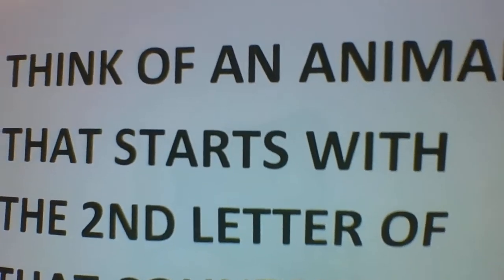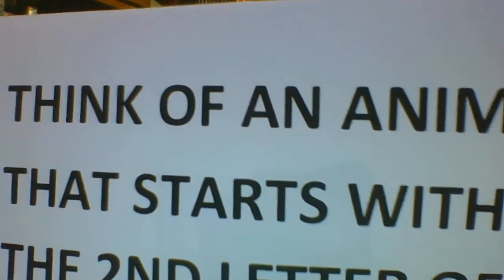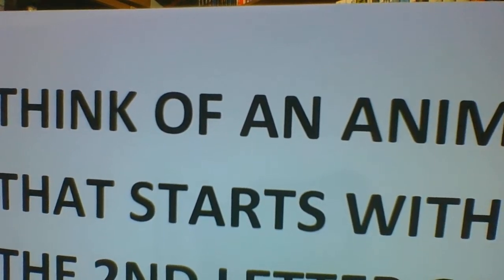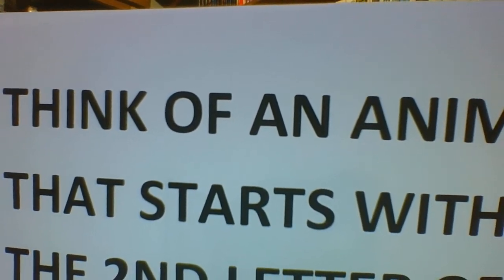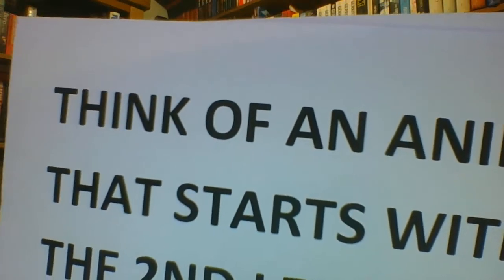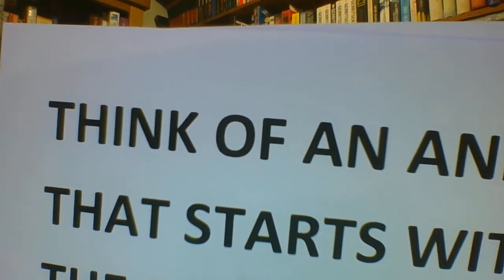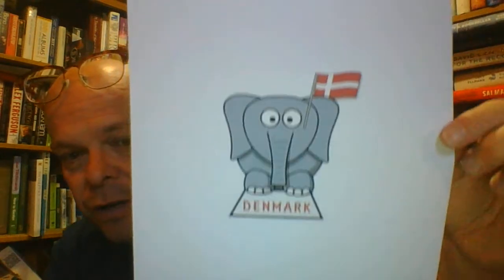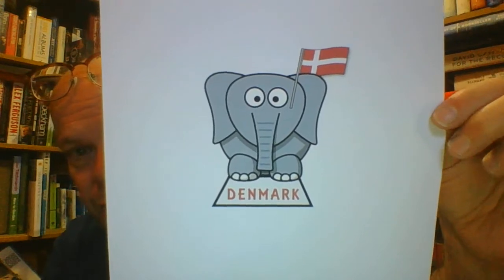Then once you've got the name of that country, I would like you to think of an animal that begins with the second letter of the country that you came up with. Okay? And then perhaps think of a colour that would typically be the colour of that animal. And hopefully, if you've done it correctly, you'll have a grey elephant from Denmark.